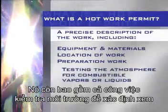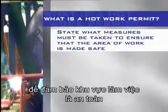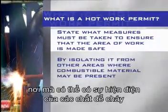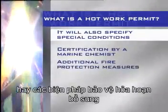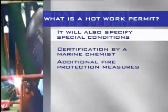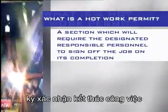This will involve testing the atmosphere for the presence of combustible vapors or liquids. The permit will state what measures must be taken to ensure that the area of work is made safe by isolating it from other areas where combustible material may be present. It will also specify special conditions, such as a certification by a marine chemist, and the additional fire protection measures that must be carried out before, during, and after the hot work. Finally, it will have a section that will require the designated responsible personnel to sign off the job on its completion.